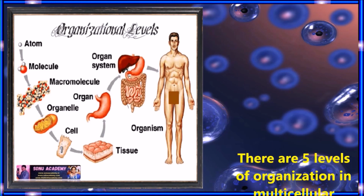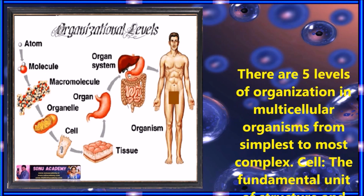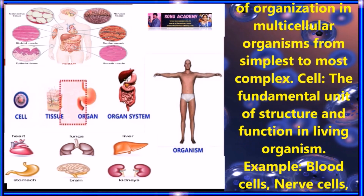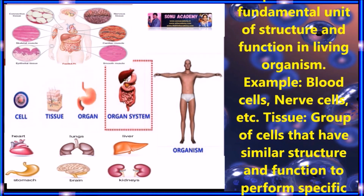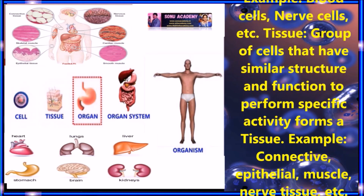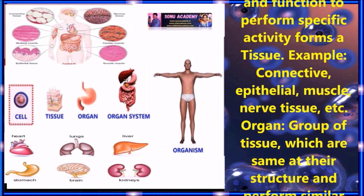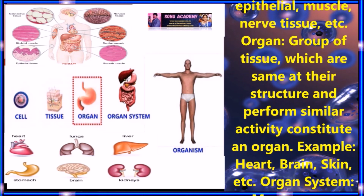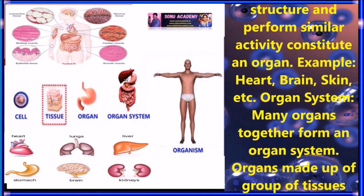Now let us discuss the five levels of organization in multicellular organisms from simplest to most complex. Cell: the fundamental unit of structure and function in living organisms, examples like blood cells, nerve cells, etc. Tissues: a group of cells that have similar structure and function to perform a specific activity. Examples are connective tissue, epithelial tissue, muscle tissue, nerve tissue, etc. Organ: a group of tissues which are similar in structure and perform a similar activity constitute an organ. Examples are heart, brain, skin, etc.